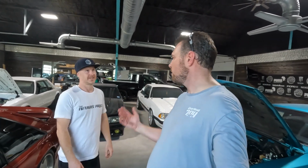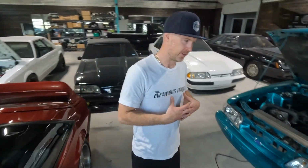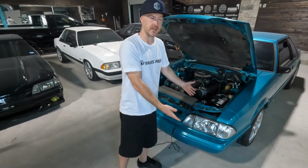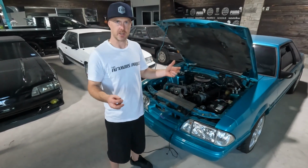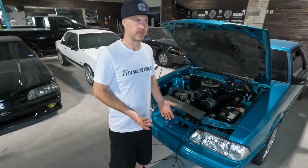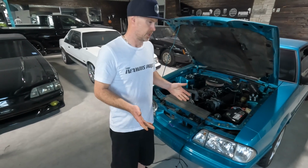But anyway, then we got another one. You actually have an SN95, which I know is a dirty word apparently around Foxbody people, but it is a Mustang. Yeah. I've never personally been a fan of the SN95s. I've never been a fan of green cars either. So to end up with a jelly bean that's green is sort of going against all of my principles as a Mustang owner. But with that said, it's a real Dutch car.